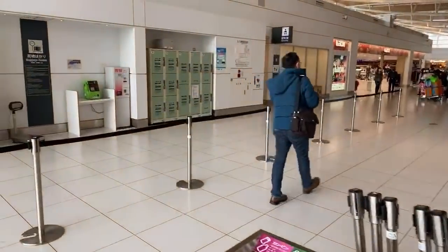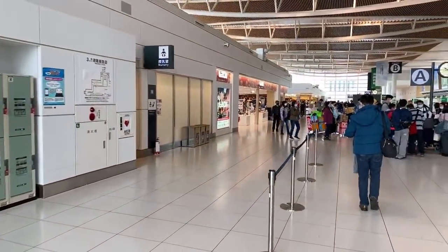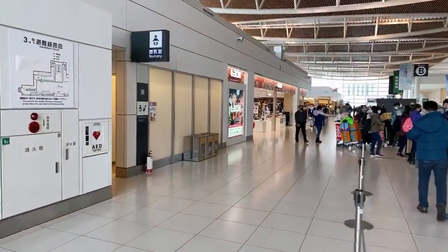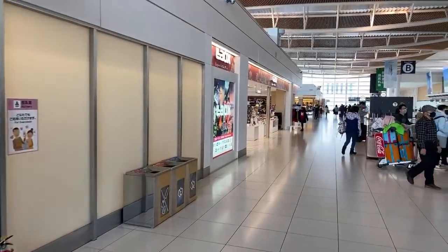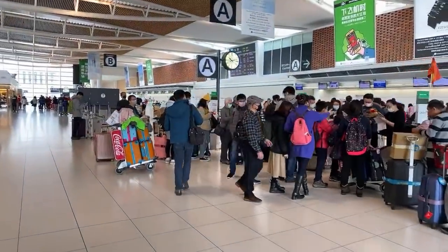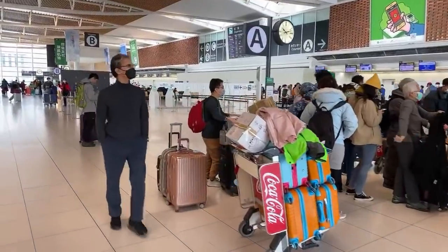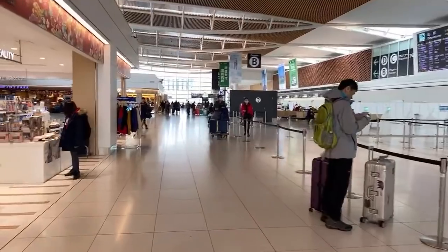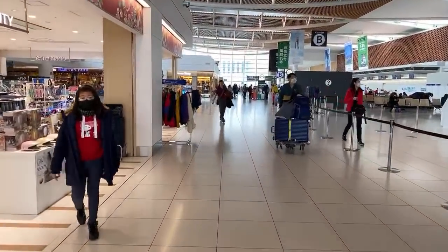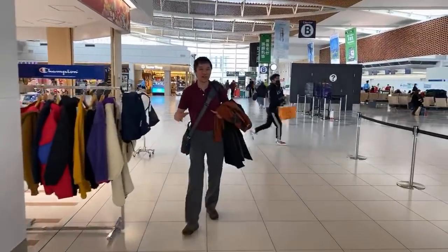And then we're gonna make our way towards the domestic terminal where there's a lot more stuff. It almost looks like a theme park. One news outlet said that the domestic terminal looks like a theme park from time to time. Oh, I like that clock up there. So it looks like there's a lot of construction going by.